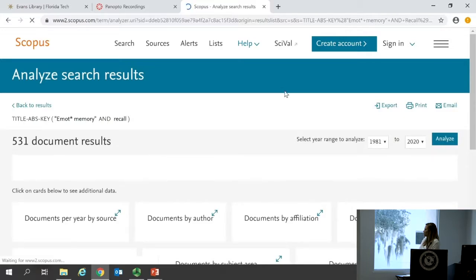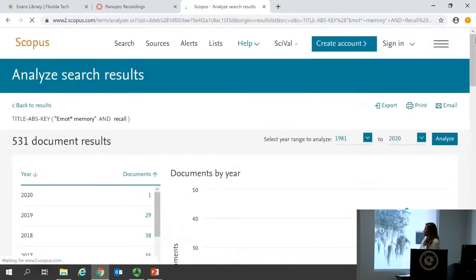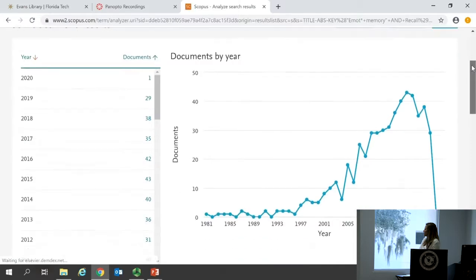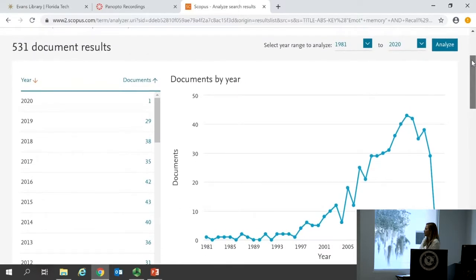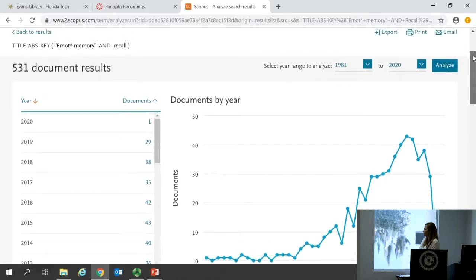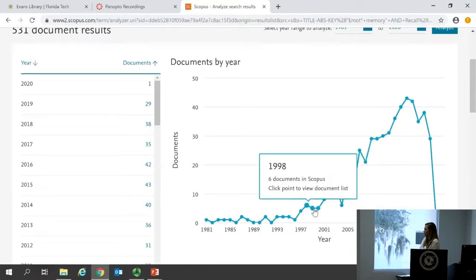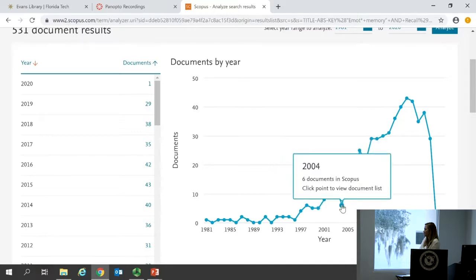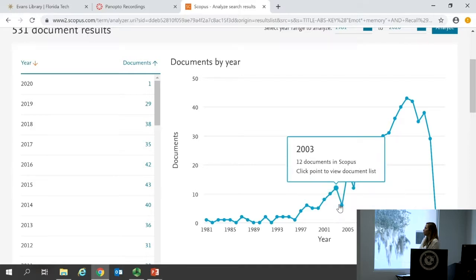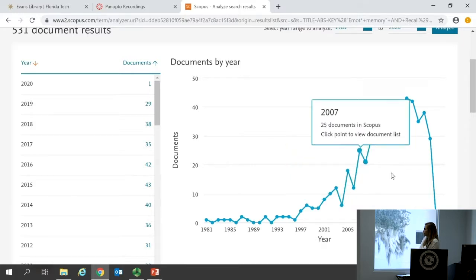So we see the nice, pretty widgets load. Fortunately for me, I don't research this topic anymore because it is kind of declining. But we can see the document trend over year. We can see exactly what documents are here, and if we click on them, we get the whole document list. And we can see that it's growing over time.